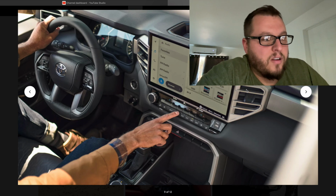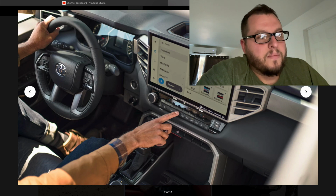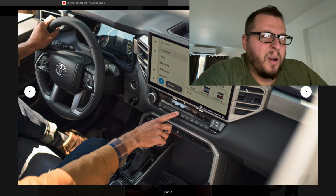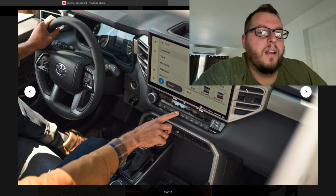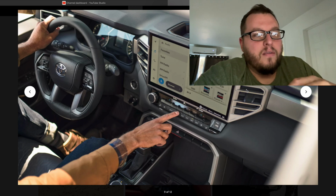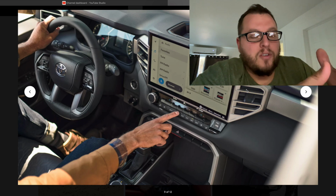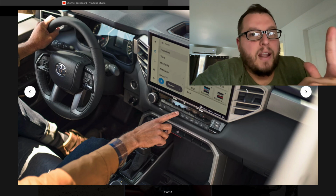Trailer gain for a trailer brake controller. Push button start, like I said. Analog gauges in the cluster here, and we have a smaller screen in the middle, probably around 4 or 5 inches. Still a huge improvement, but that is not the large digital gauge that we saw in the other spy shots, and all those other spy shots seem to be from the TRD Pro. Every one of them that I could see.